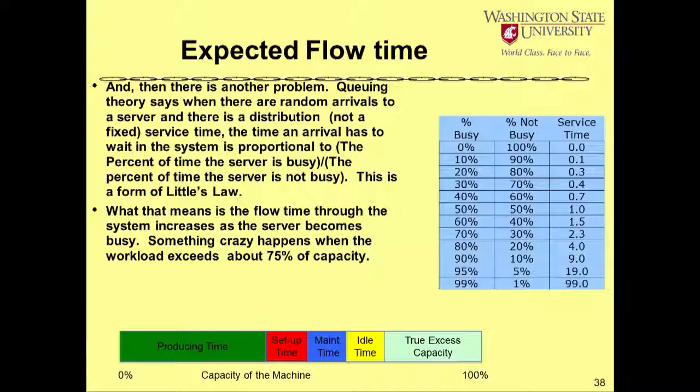So here's a little table that builds some numbers for you. If it's never busy, then the service time will be zero. You'll just go right through the line. If it's busy 40% of the time and not busy 60% of the time, then the factor will be about 0.7. If you're 50-50, that would be 50% on the top and 50% on the bottom, then the factor is 1. If you skip up to 70% busy, the factor goes up to 2. If you skip to 80% busy, the factor goes to 4. You go to 90% busy, the factor goes to 9. And if you get to 95% busy, it's about 20. So it looks like that.